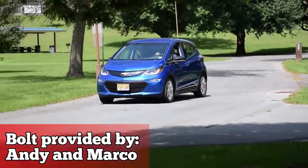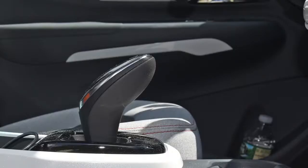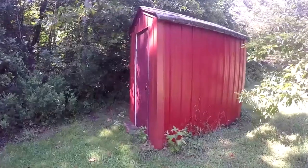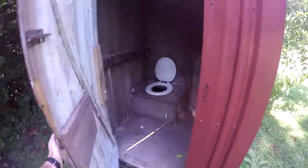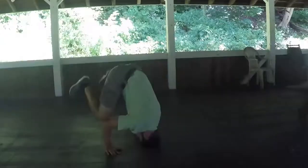2017 Chevrolet Bolt EV. Crap seats, garbage dash, masturbatory gear selector, hard seats, I poop! Cheap plastic, unstoppable, crashy suspension, I poop! My ass! It continues! 1, 2, 3, 4, 5, 6, 7, 8, 9, 10, 10, 10, I poop, I poop, I poop, and then I brown.